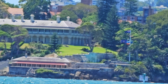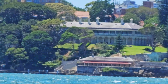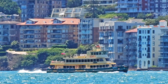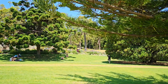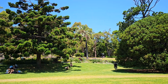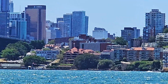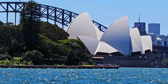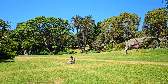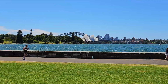So our Prime Minister Mr. Albanese is living at the moment in this house. Wow, this is just amazing. So if you're visiting Sydney and you definitely want to spend one day in this Sydney Harbour area watching waterfront, Circular Quays, beautiful Sydney Harbour Bridge, Sydney Opera House, and then you need to come and spend significant time at this Botanical Garden.